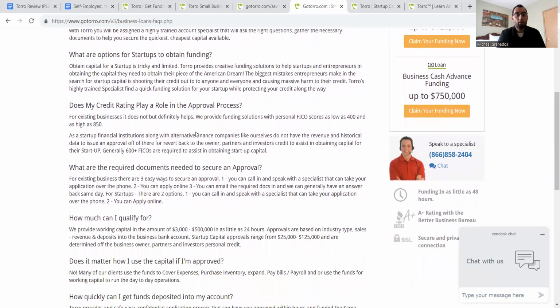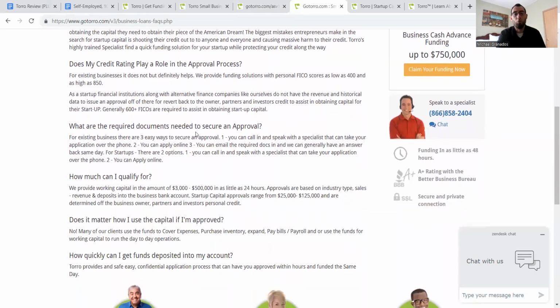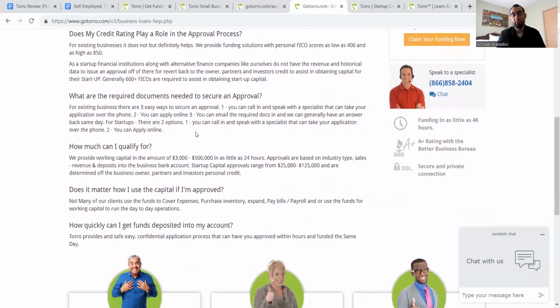And does my credit rating play a role in the approval process for existing businesses? It just does not, but it definitely helps. We provide funding and solutions with personal FICO scores as low as 400 and as high as 850. As for startup financing, generally 600 plus FICOs are required to assist in obtaining startup capital, but the higher you have, the more. That's usually the requirements, like 680, 700 plus for most cases.